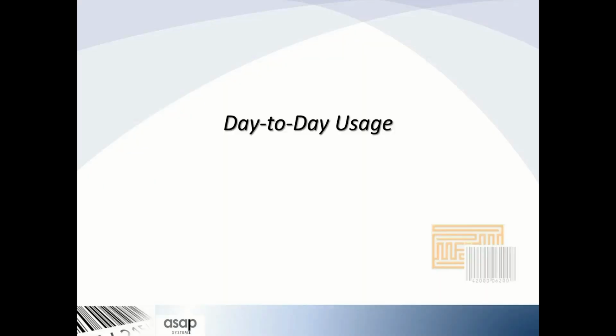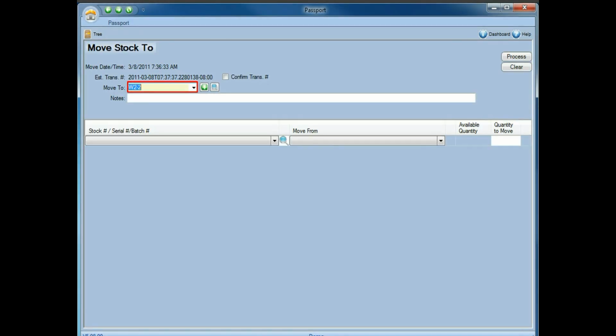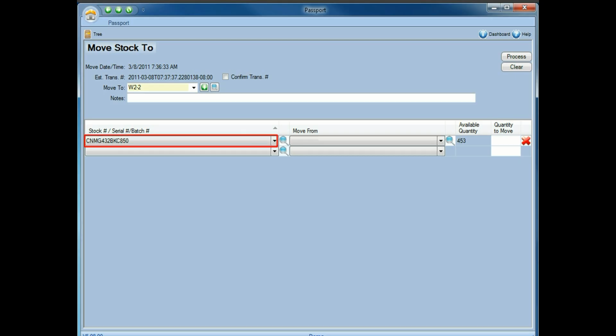To show you how simple Passport is to use for day-to-day users, here's an example of a move transaction for inventory or quantity-based items. Simply select the move icon from the lifecycle. Next, you'll either type in the Move To code or select it from the drop-down menu, or you can perform a search for it. Next, add the stock code by either typing it in, selecting it from the drop-down, or performing a search. Then, select the Move From code by again either typing it in, selecting it from a drop-down, or performing a search for it.